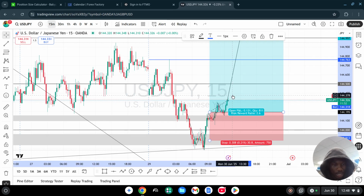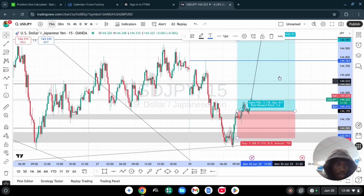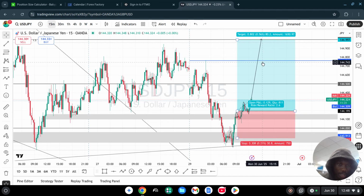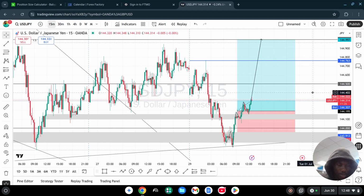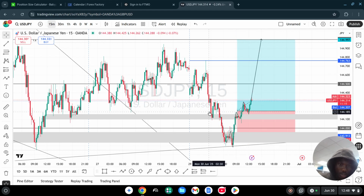Because if the market goes with you, you're gonna make a lot of money. If the market goes against you, you're gonna lose. So that's why you must determine your risk. On this trade now, I'm risking 30 pips, and my TP is 80. That means I'm targeting 2.6 risk to reward. I'm risking 30, and I'm targeting 80. So it's not that bad. Remember, you can't make 1,000 pips in a day. So always take as much as you can and just move on. This is how it works.